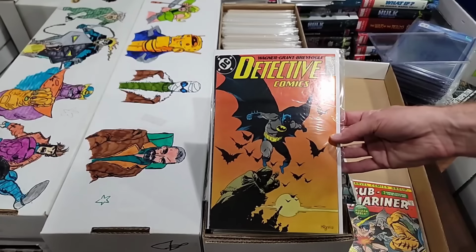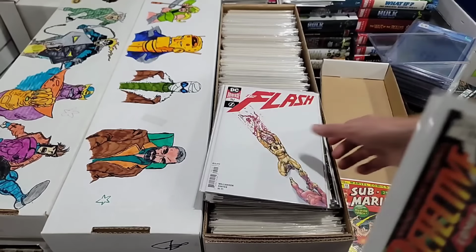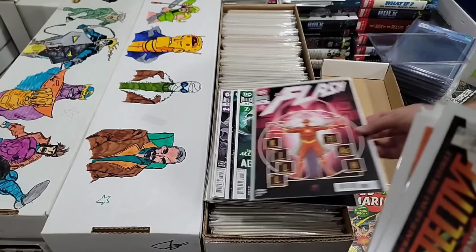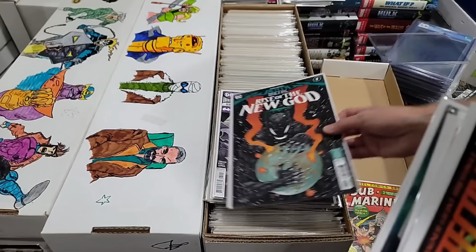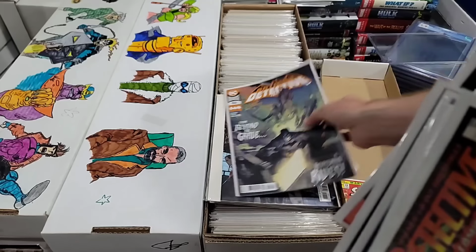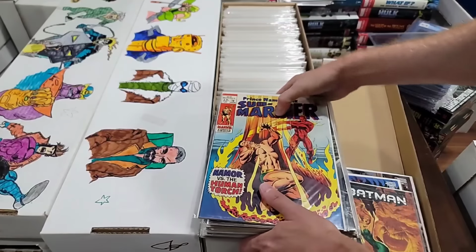Oh, this is first Scarface. Magnolia cover. Some Flash. Great cover. I mean, that's awesome. Some Flash. Detective Comics. This is modern. Don't be scared, though. Don't be nervous. We're going to start out with some modern. Officially we start out with some bronze. Here we go. All right. Move this like this.